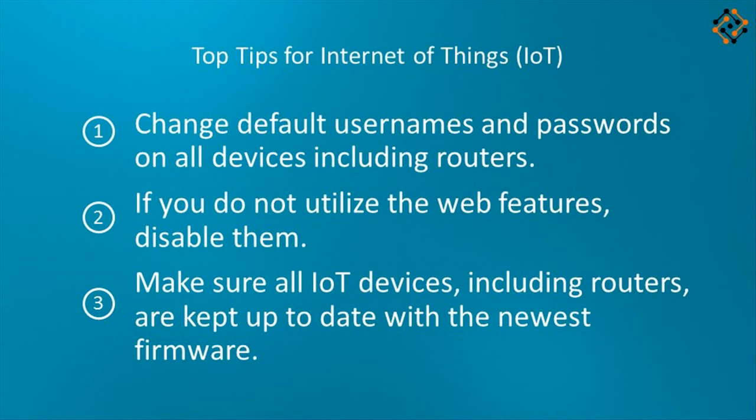So, some top tips for Internet of Things are: change the default usernames and passwords on all devices, including your routers. If you do not utilize web features, disable them on all Internet of Things devices. Make sure all of your Internet of Things devices, including routers, are kept up to date with the newest firmware or patches that are provided. Like I said, vendors aren't going to email you and let you know that there's a new patch available. You have to actually seek it out. Go to their website or log in occasionally to make sure you're staying safe.